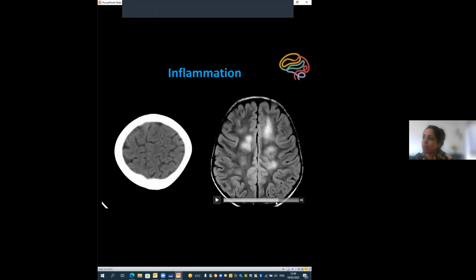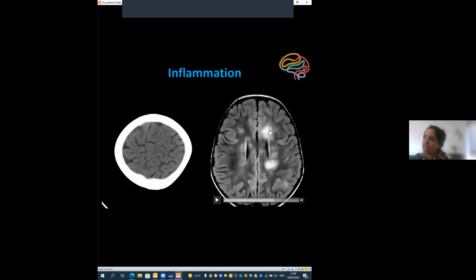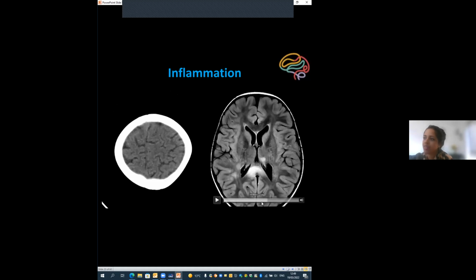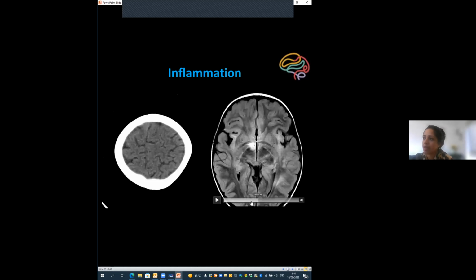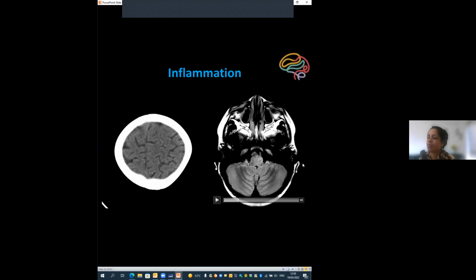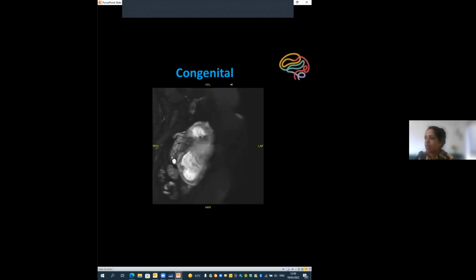So we can see much more eloquently on the MRI these asymmetrical, large, fluffy areas of signal change, which have little in the way of mass effect upon the adjacent ventricles and parenchyma. And again, this is something that we see predominantly in the pediatric population. And of course, we have the congenital abnormalities.